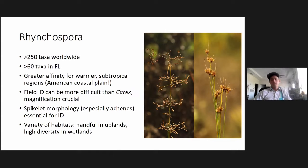Florida is a really good state to sort of delve into Rhynchospora. And that's because Rhynchospora has a greater affinity for warmer, humid, kind of subtropical areas. So the American coastal plain is a perfect place to study this genus. There's about 60 or more taxa in Florida and about 250 worldwide. There's a lot in South America as well.